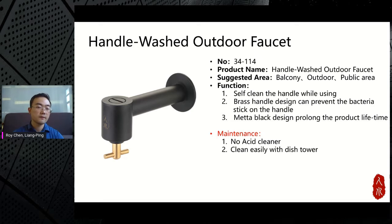The item number for this one is 34114, and it's the handle wash auto faucet. We suggest this for the balcony and public areas, especially public areas like a park or public toilet, where many people will use these products. And the function is that it can self clean the handle while in use.